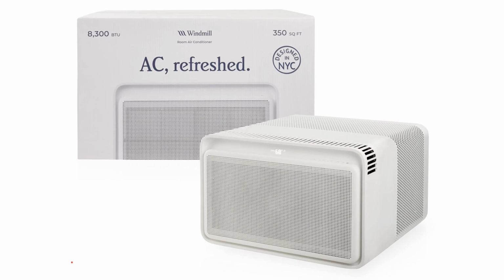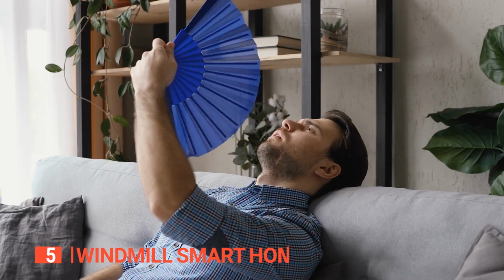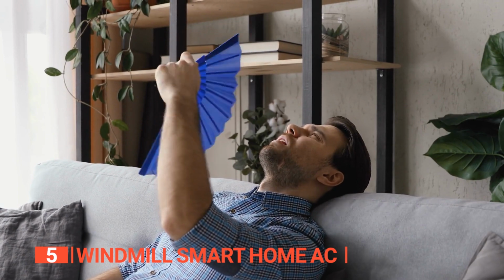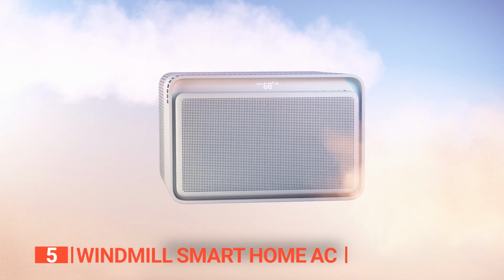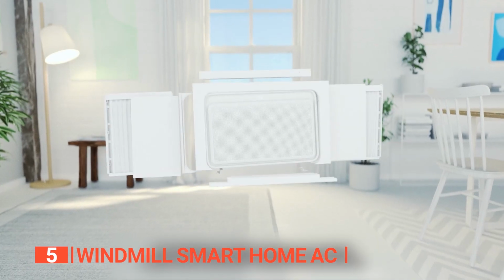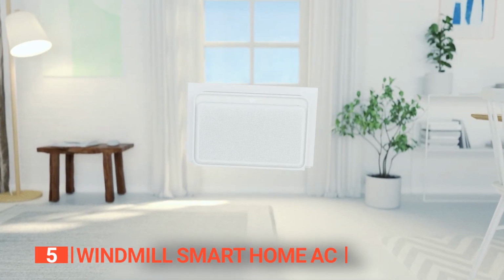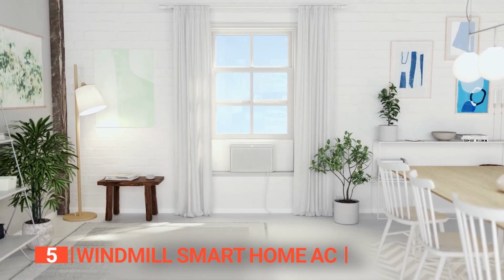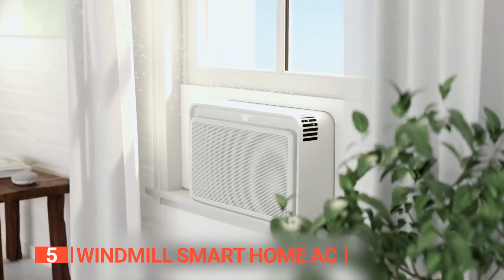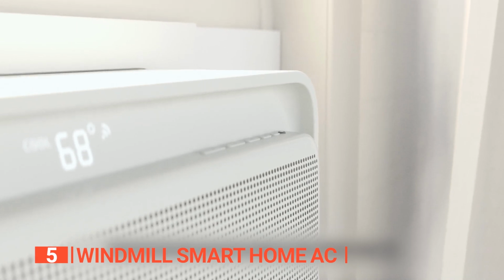The 5th product on this list is the Windmill Smart Home AC. When summer hits, there is no doubt that you will wish you had brought an aircon unit sooner. This device is a great option because it is a breeze to install, even if you've never done so. Enjoy efficient and eco-friendly cooling that you can control anytime, anywhere with our state-of-the-art technology. Windmill's mission is to provide a better urban living experience, and this AC unit delivers just that.